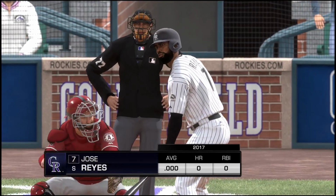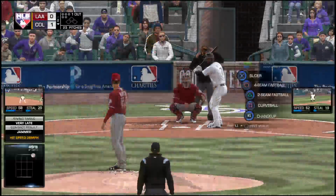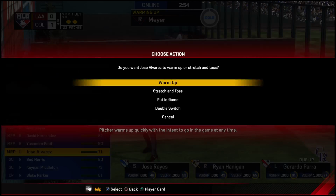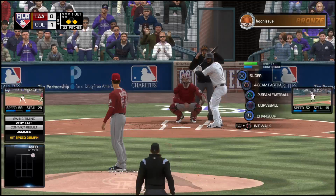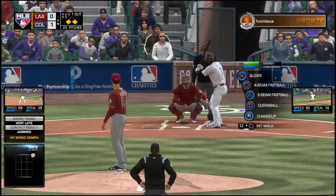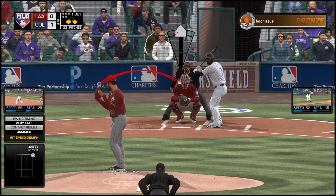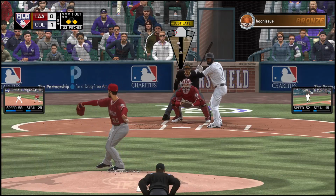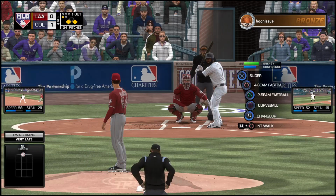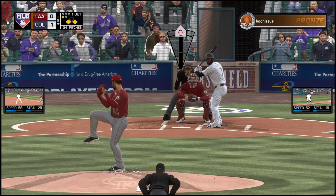Striding into the box, Jose Reyes. He'll get to take his first cuts here. Reyes. Now time is called, and this could very well be to buy a few more pitches for those relievers. Some stirring now in that Angel bullpen, as it'll be both a lefty and a righty that start to get loose. Big tilt on the slider gets a swing and a miss.